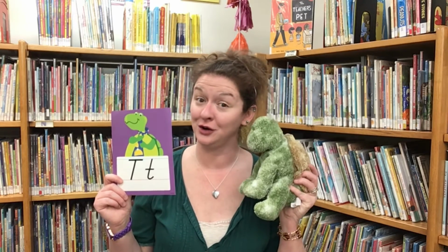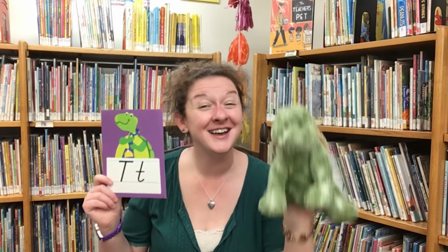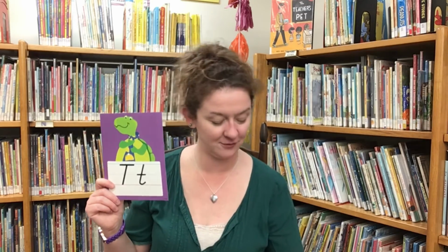The letter T makes a T sound. Can you practice that with me? T, T, T. Kind of a fun sound, isn't it? Let's practice that sound using the items from our mystery bag. Here's our turtle. T, T, turtle. T, T, turtle. Very good, friends.